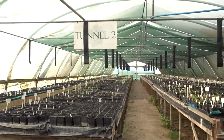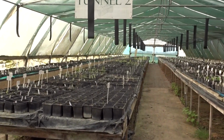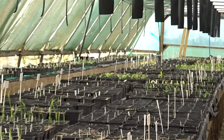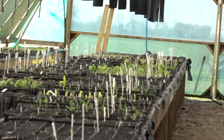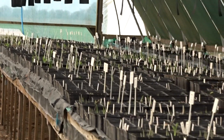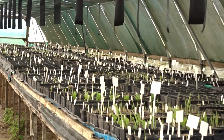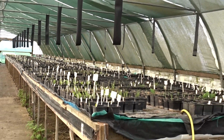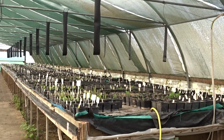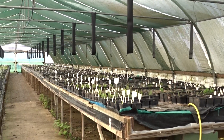Here's another stock tunnel. And as you can see, I pan down, quite a few coming through. All those black things you can see hanging down from the ceiling are ports, if you like, for stickies, pest control stickies. So we tried some coloured, well, tape I suppose it is, to attract certain flies and so on.